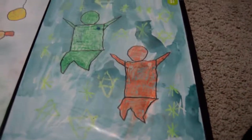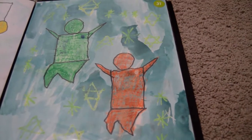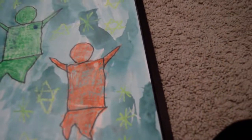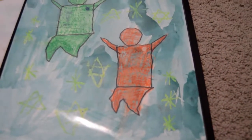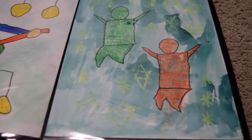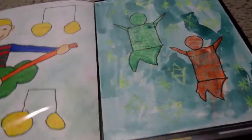The last one. I don't know what this is. These are like two spirits, I guess, with a bunch of stars in the background. The legs kind of look like they're sitting down in midair, but it still isn't that good at all.